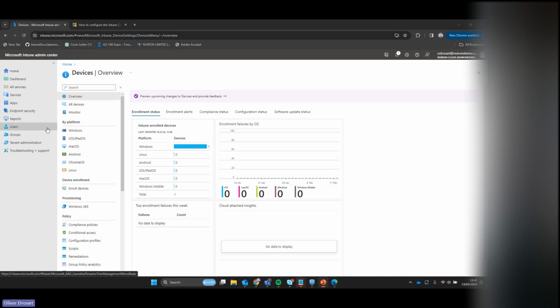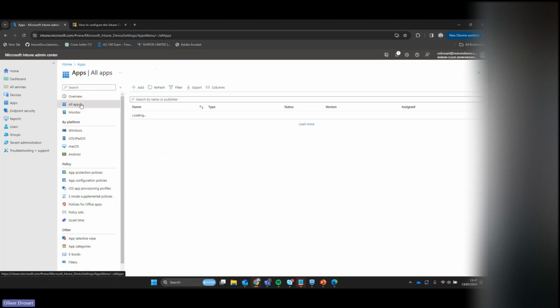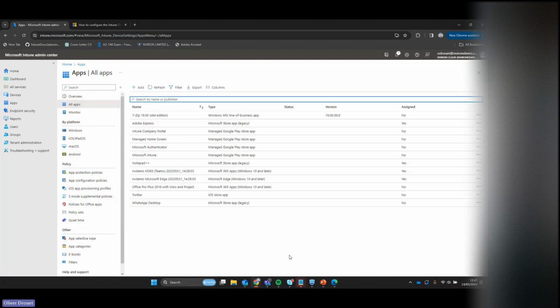at app deployment. So what I'm going to do is I'm going to go over to the left for apps. I'm going to go to all apps. Now you can see we've got a couple here. Some of them are line of business apps. Some of them are Google Play apps, some are iOS. We've got a real multitude of different types that are being deployed here.